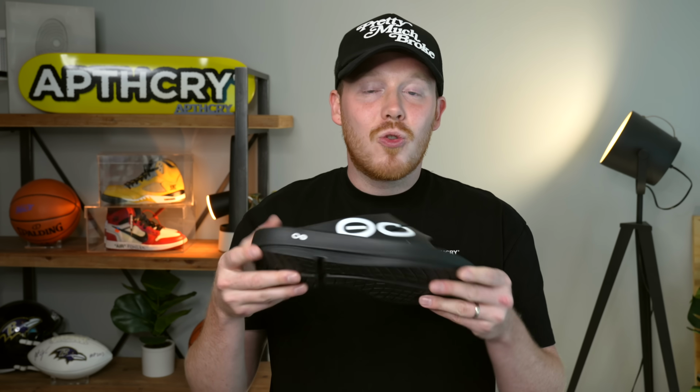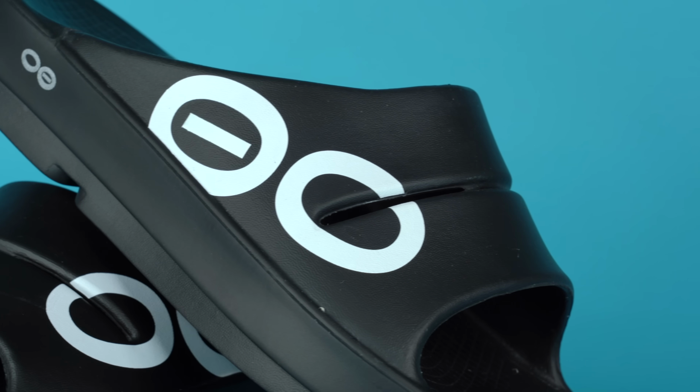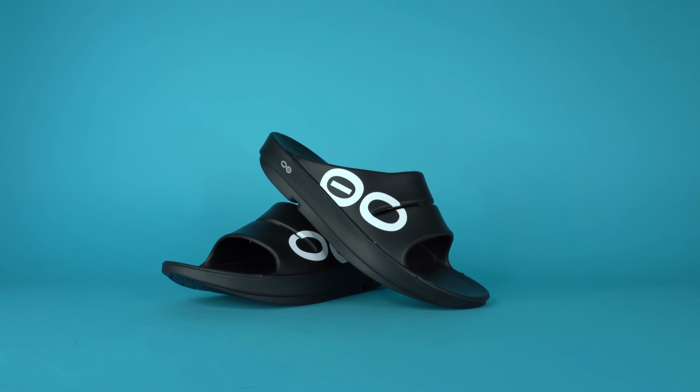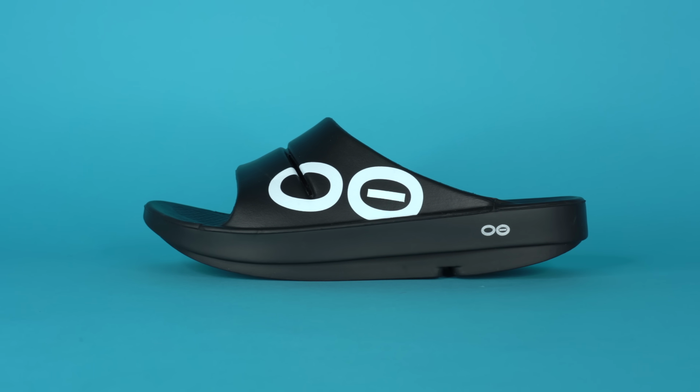This slide is incredibly soft to the touch. It's made up of some sort of EVA foam. I believe the official name of the foam is ooh foam technology. So they just love that ooh sound. It sounds like you're chewing on just a huge piece of gum. This foam really is incredibly soft underfoot. I mean, if it wasn't for the way that the shoe is shaped, I would actually probably put this shoe almost at the top of the list.